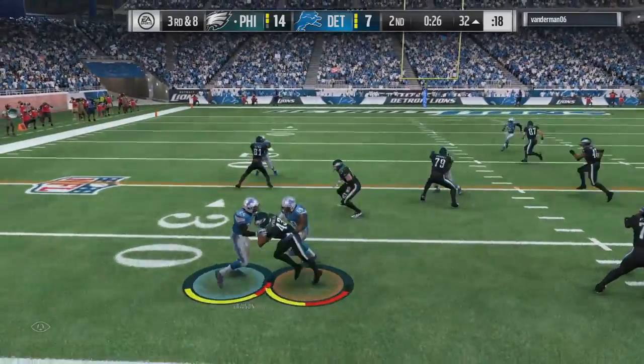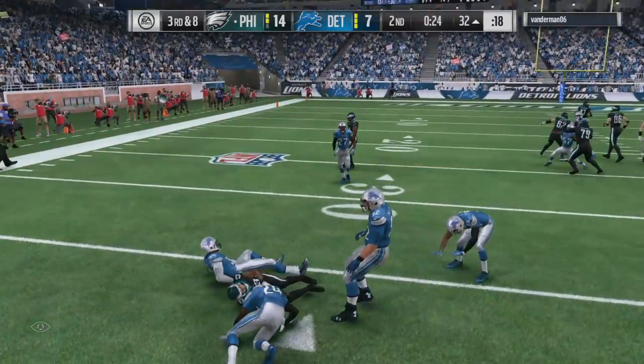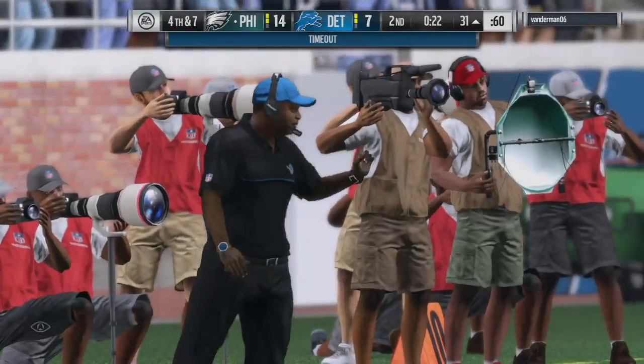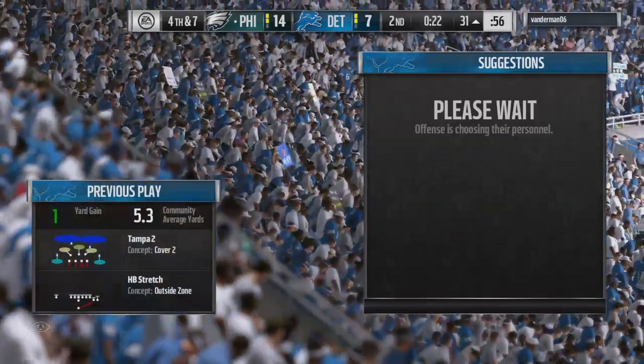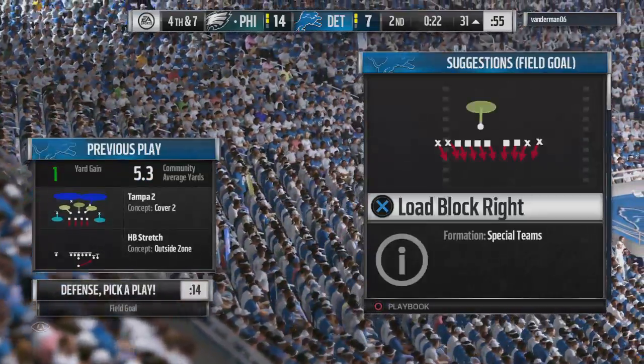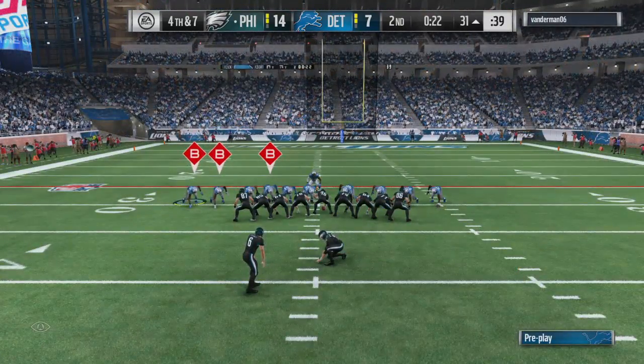Sproles. And he'll get this down to about the 30, 31. And now the Lions are going to stop us momentarily as they call a timeout. It's just their first, so they'll have 2 remaining here before we get to halftime.